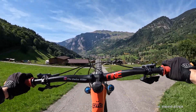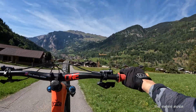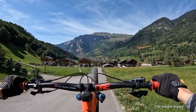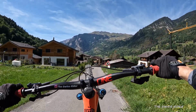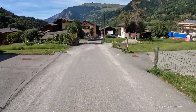Oh, it's a bit windy to hold on to the wheelie, but we will try to. Whoa, this was insane. This was a nice wheelie. Let's call it a day, guys. Woo!